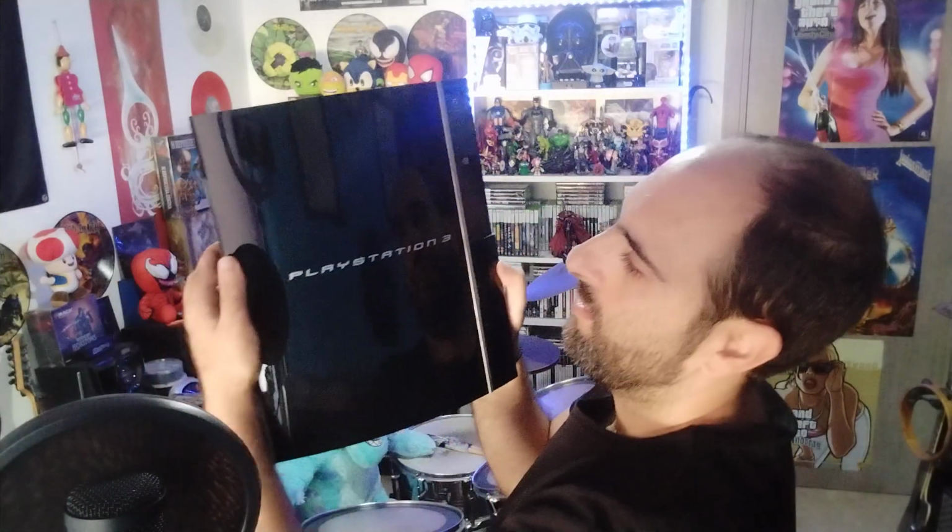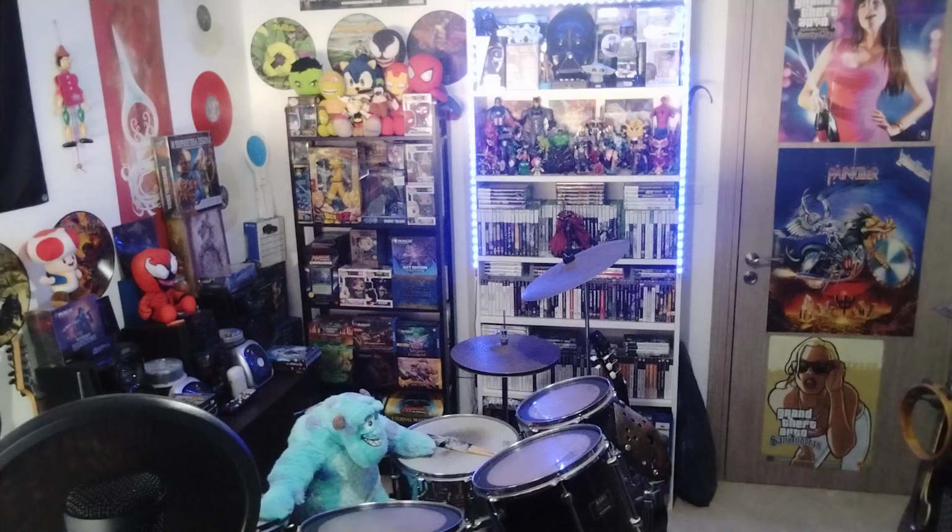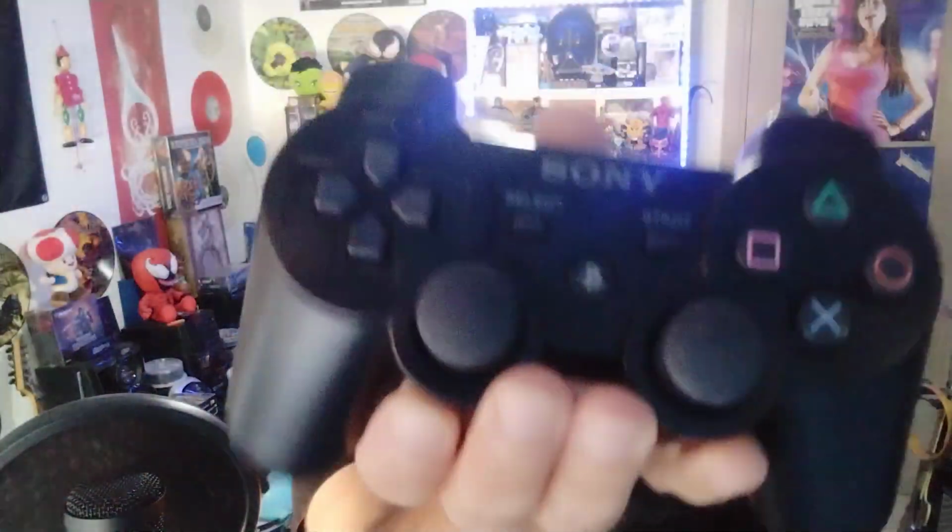This beautiful PlayStation 3 fat model. Amazing. The most beautiful console in my opinion. With the cables and joystick controller, very good condition, as you can see.